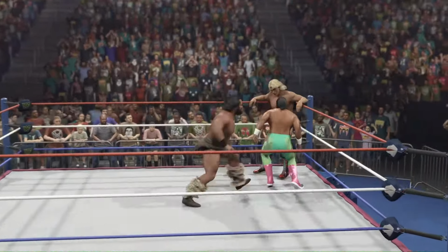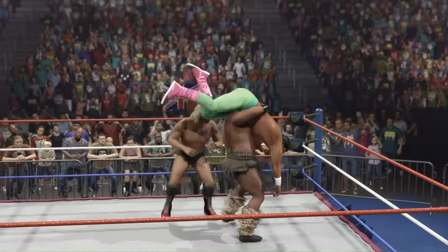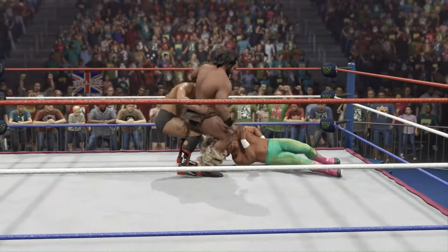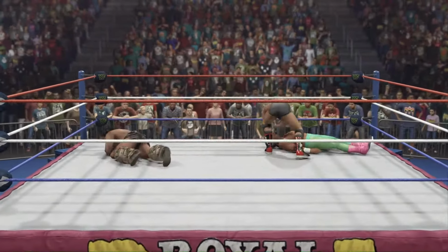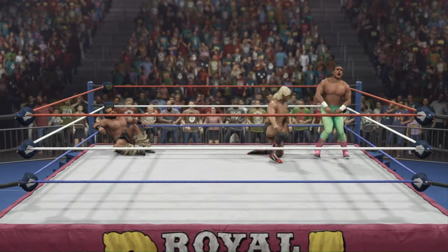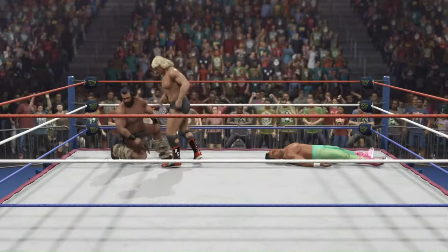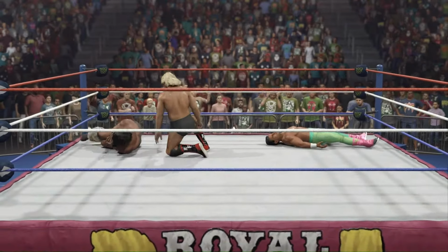Into the corner he goes, a perfectly placed target. High on the back of the neck. Hey, you know what they say. If you ain't cheating, you ain't trying. How much cheating can you do in one match? A humiliating slap. Ooh, well planted knee. Ouch.